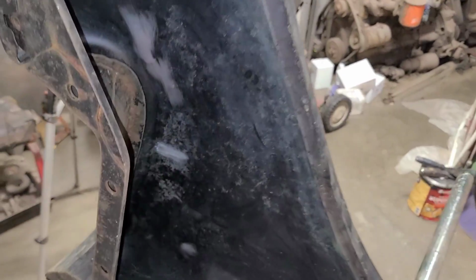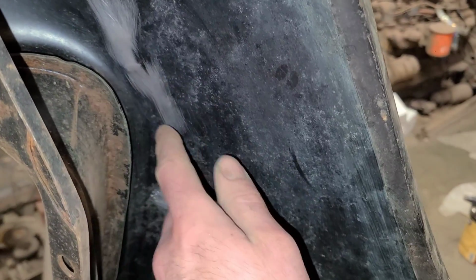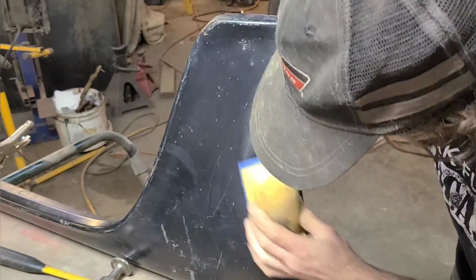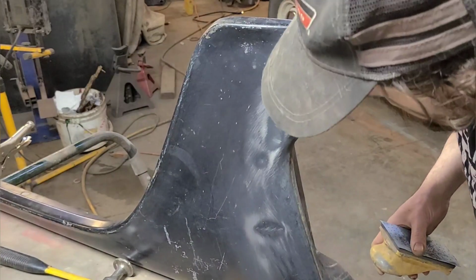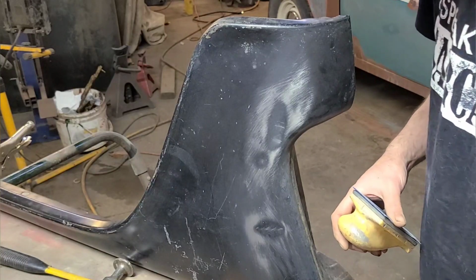So I just took some sandpaper on a block, and on the inside I just sanded over the damaged areas so that I can see where the points of impact are. Shut up with your loud truck. I'm just sanding over the damaged area, with sandpaper on a block on the outside. This is just so the viewer can actually see what's going on.